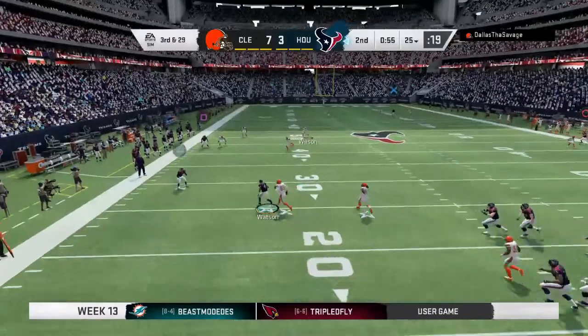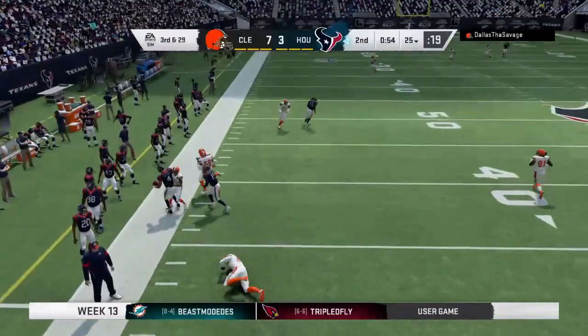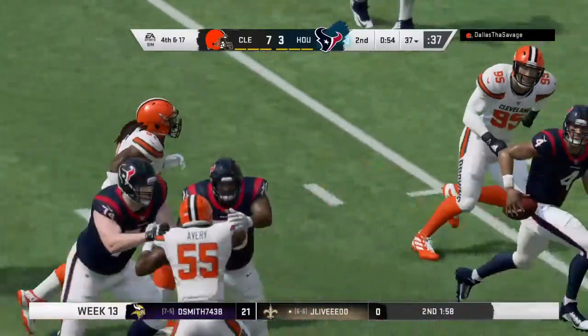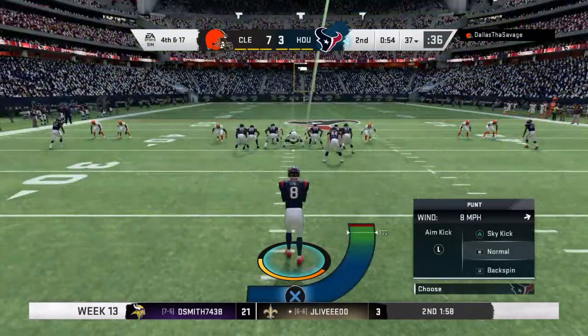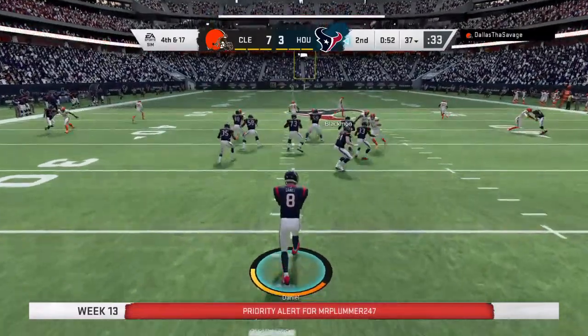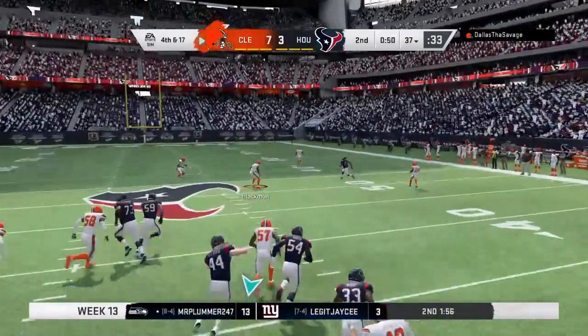Dancing to his left. He's going to run, but he's got a long way to go. And he takes us beyond the 35 before going out of bounds. Able to pick up a dozen yards there on the scramble, but not enough. 4th down. The Texans send the punter out. He's been terrific so far.